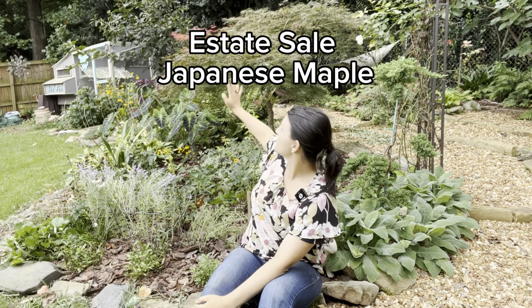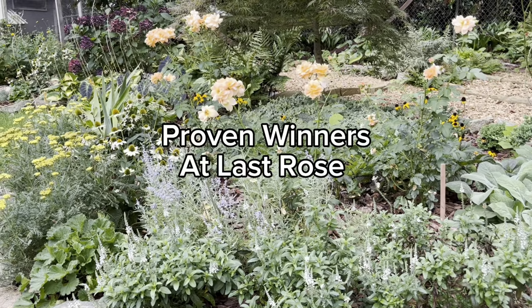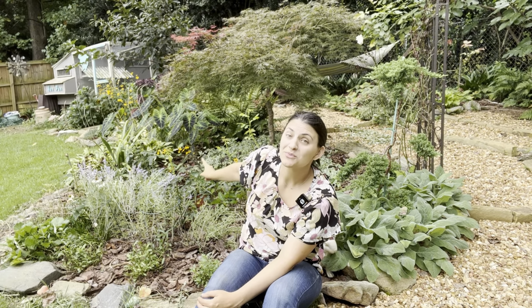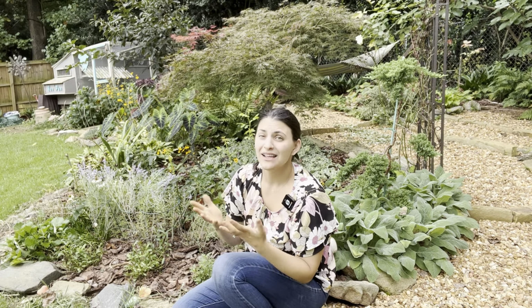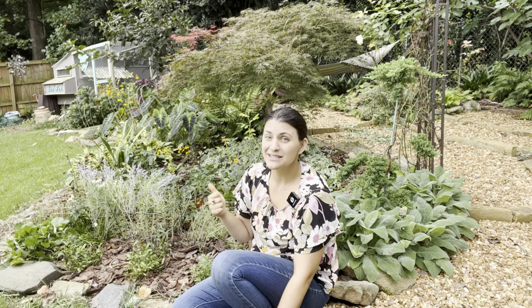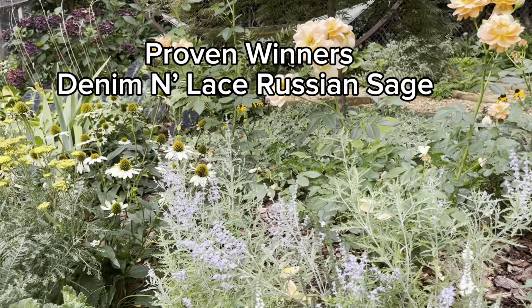Same thing. The Japanese maple is my top layer focal point. I'm going to insert a picture of when these roses are in bloom, but I do have a drift of Atlas roses here. Those bloom their heads off all year long, have performed really well for me. They're taking a short break here. They're full of buds, but I just didn't time this video correctly. That's been a great performer in my garden if you're looking for a rose that is disease resistant and very floriferous. And then the next layer down, I have this Russian sage that is denim and lace Russian sage.